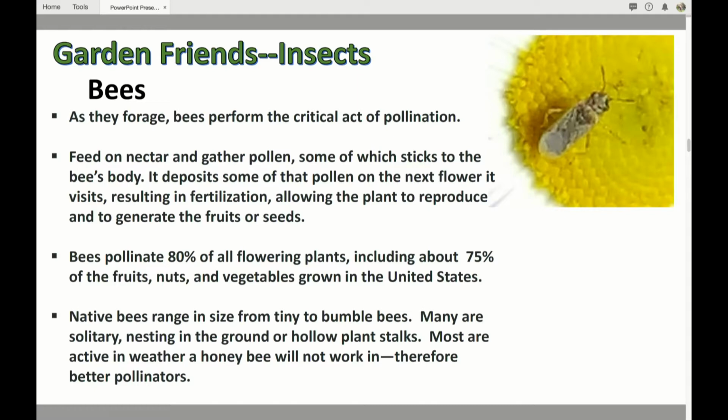Like I said, there are hundreds of different types of bees, and they can range from little tiny, almost invisible bees to bumblebees, which are pretty doggone big. And these are pollinators. They all are good pollinators. Our native bees are actually even harder working pollinators than the honeybee is. Some of our native bees are mason bees and things like that. They will be out in weather that a honeybee says, nah, not me. So encourage all types of bees in your garden.